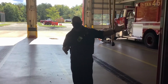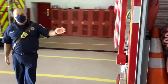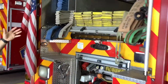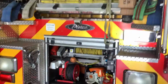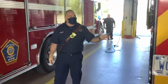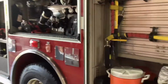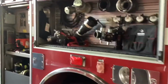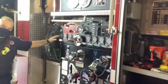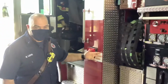Obviously a fire engine is going to carry water, lots of equipment. It's going to carry hose, ladders, all of the equipment that we need to successfully put out a fire, to run a medical call, to also help anybody in need that we're there to help, right? We have to have a pump. That's how we get the water to the fire hose.